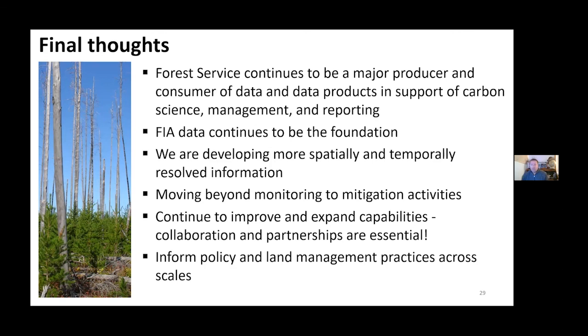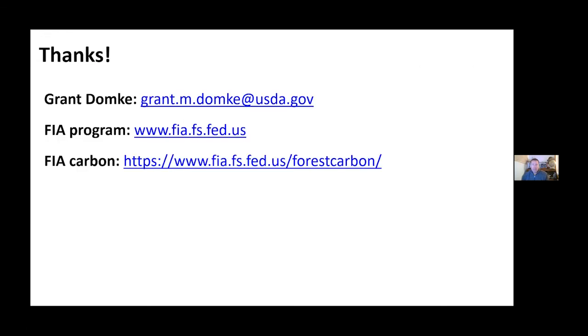And we continue to improve all of these things through collaborations and partnerships. And I'll just close by saying all of this work is really to inform policy and land management practices across scales.